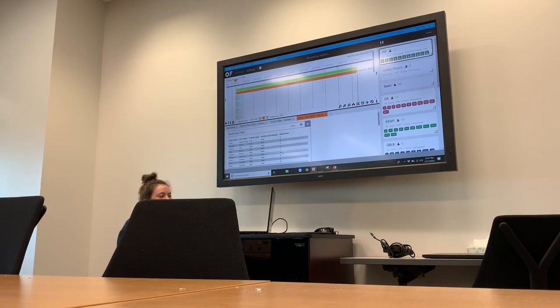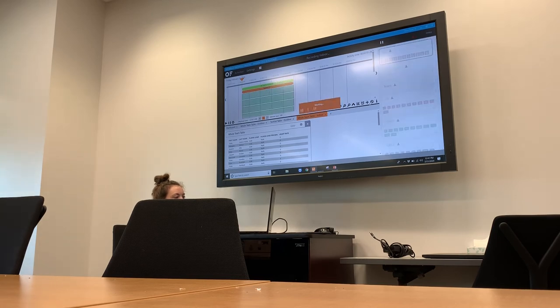Could you end that one and then just show how you would adjust times, how you adjust the times of the period to do that? So to end, you can right click and stop, or there's a stop button at the bottom.